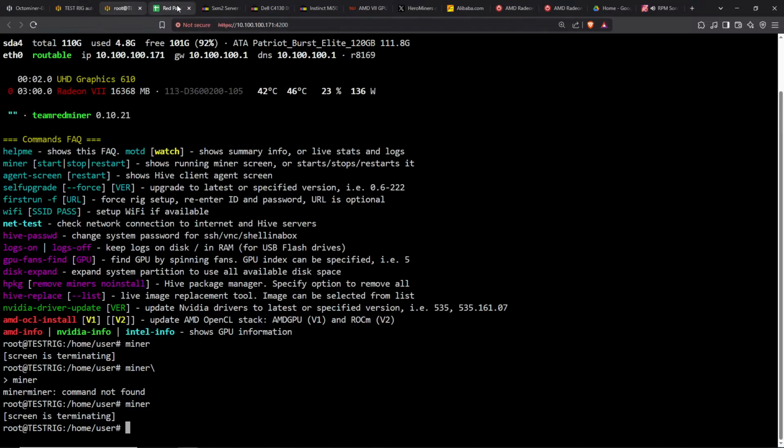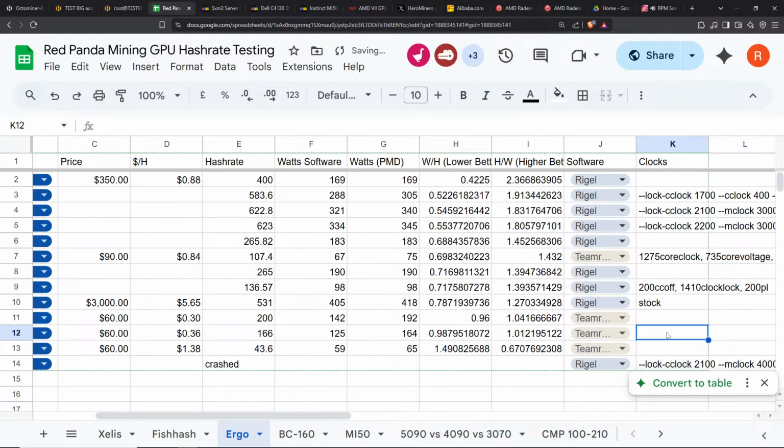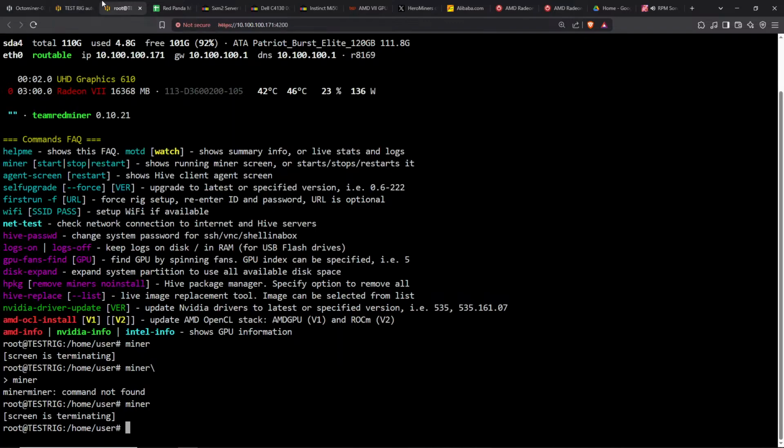166. So we did 1450, 950, 1150, 1150, and then the 200 one we did. Oh my god, it changed it into a whole number. Clock. Mem. There you go, that's better. All right, this one we did 1750. Everything else stayed the same. And then this one, the 43 mega hash, was the overvoltage overclock. Which was what?